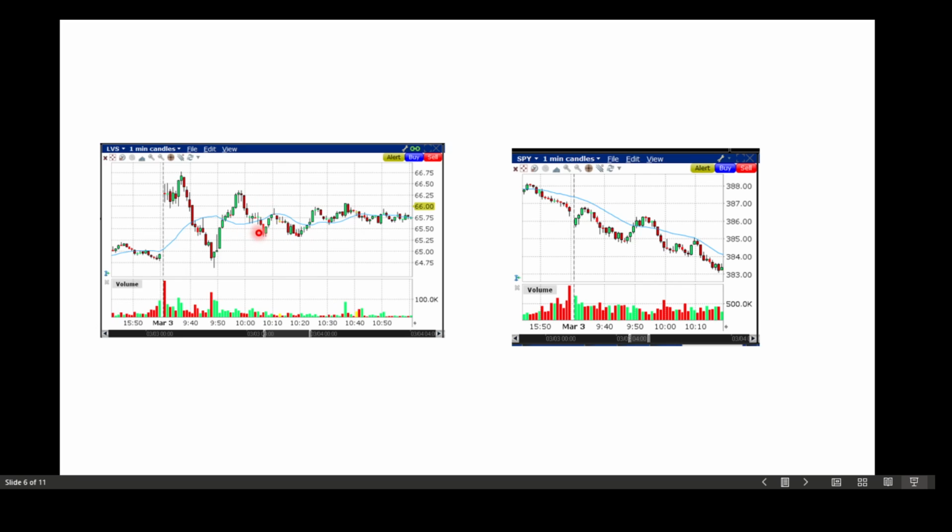I considered this as a buy setup, but actually after further analysis, I decided that it wasn't that good of a pattern. Originally I liked it because you can see a nice move back up, about a 50% retracement, 40% retracement, right at the MA, room to go higher. So that was why I liked it.